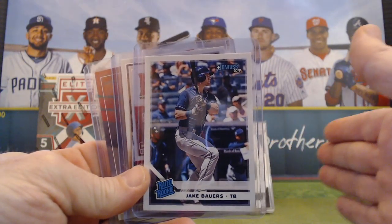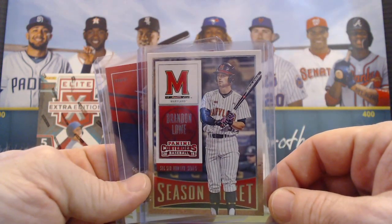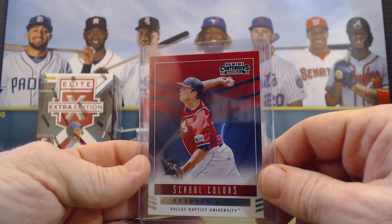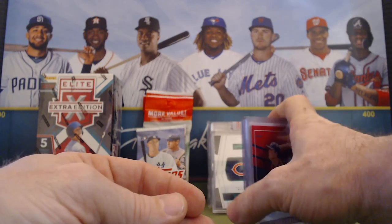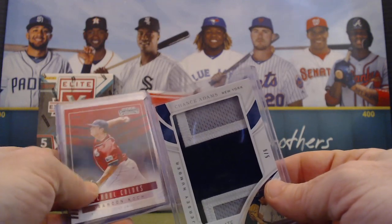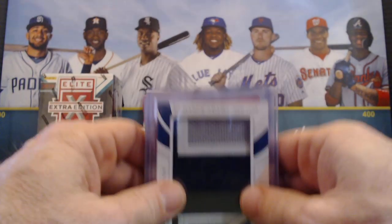Tampa, though, not Yankees. So he threw in a rated rookie, Jake Bowers. 2015 Panini Contenders, Brendan Lau, which is pretty cool. And same with another Contenders, School Colors, Brandon Cook. And then there was like maybe 9 other cards with it. And this was already at a deal. It was one of those marked down, remarkably low, shocked for the holidays. And they get extra stuff. It's pretty cool.